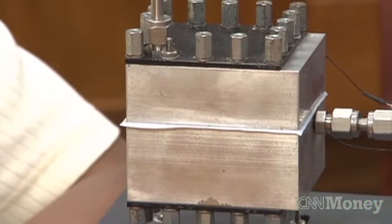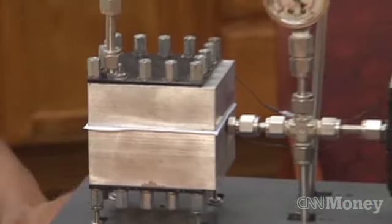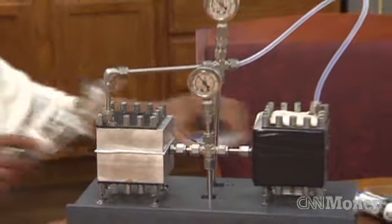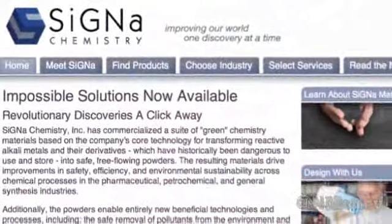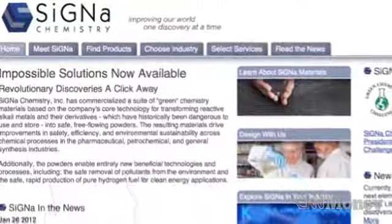The only problem is producing it. Hydrogen must be separated from other elements like water, an expensive process that typically emits greenhouse gases. New York-based startup SiGNa thinks it's found an answer to those problems.